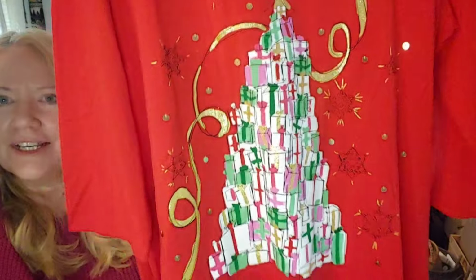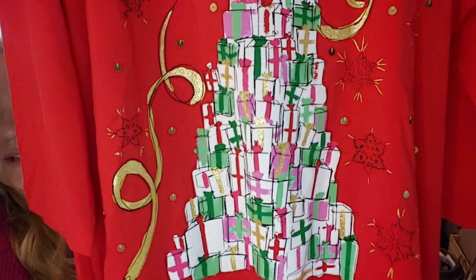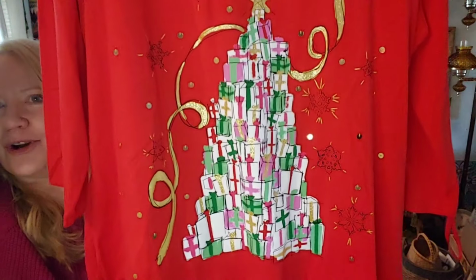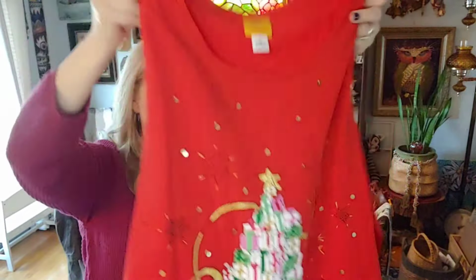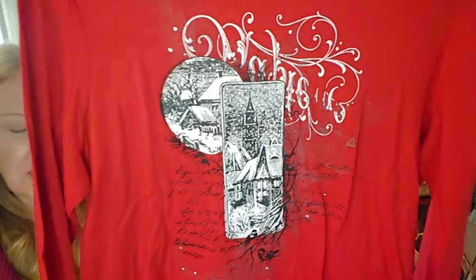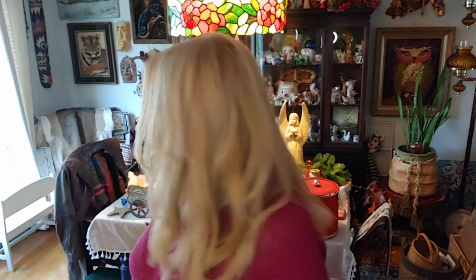I love the Christmas present tree, I guess you'd call it. I think that's really clever, the way that was designed. And then this one is a Capogallo. Also, this one's an extra large. Just a cute holiday tree, holiday tee. These are really soft. So I'm gonna get these washed up and in the booth in case somebody wants one.